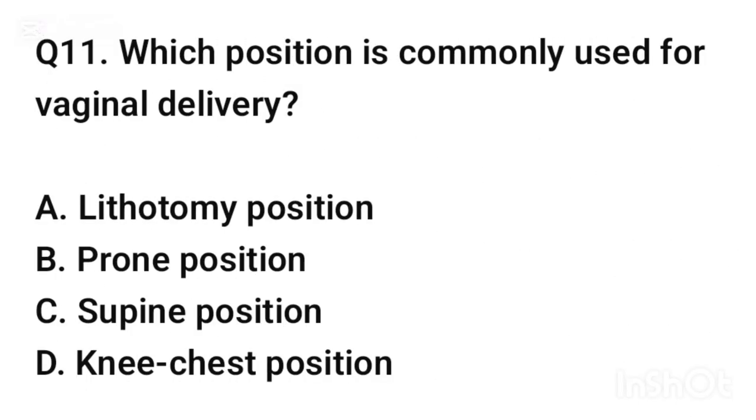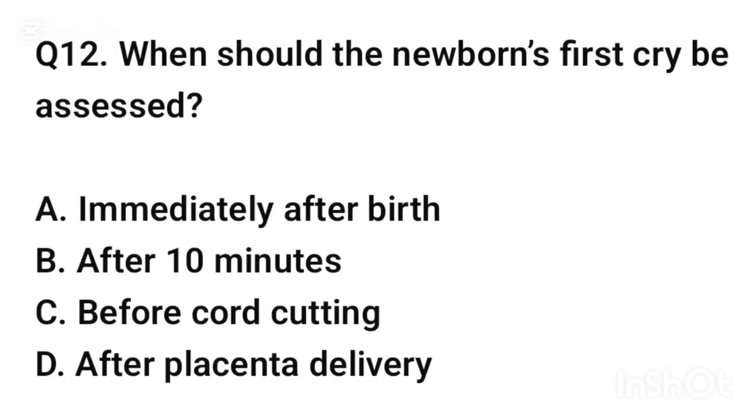Question number 11. Which position is commonly used for vaginal delivery? The correct answer is option A, lithotomy position. Question number 12. When should the newborn's first cry be assessed? The correct answer is option A, immediately after birth.